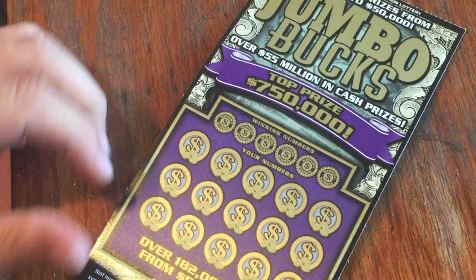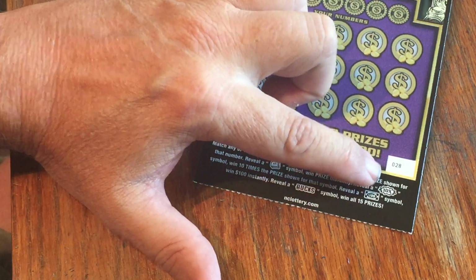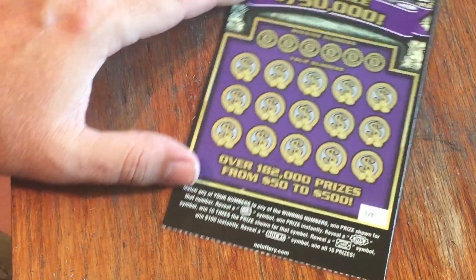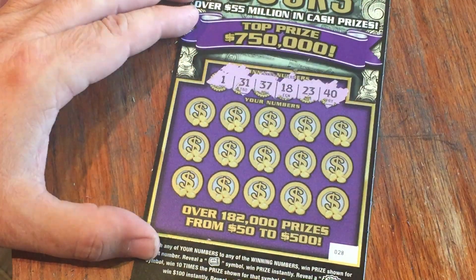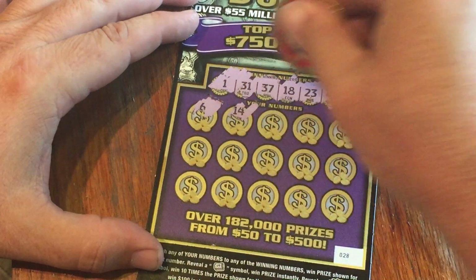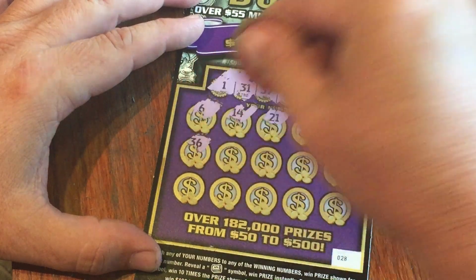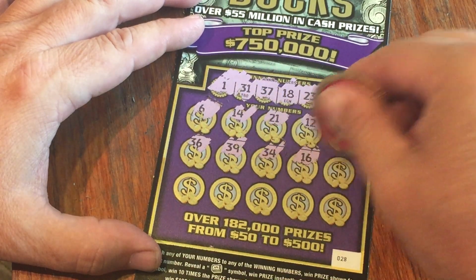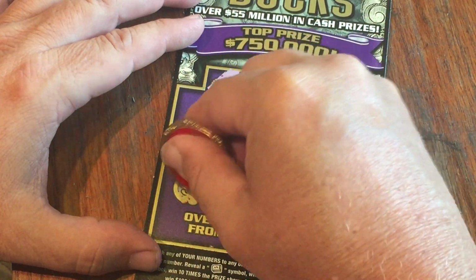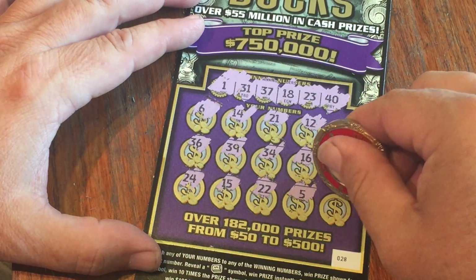Okie dokie, we'll get started here. Like I say, these are all random numbers off of 10 different rolls. We're looking for matching numbers. That roll of cash, a 10x multiplier, a $100 bill, or a bucks symbol wins them all. So let's get started. A number 1, 31, 37, 18, 23, or a 40. No 6, no 14, no 21, no pesky 12, no 28, no 36, no 39, no 34, no 16, no 26, no 24, no 15, no 22, no 5, and clutch corner, no 32. So nothing starting off there.